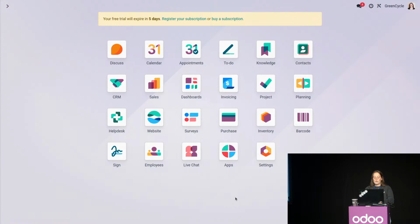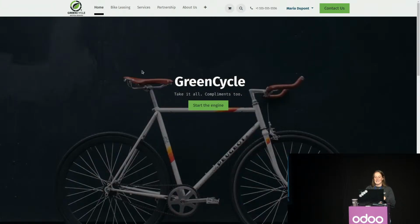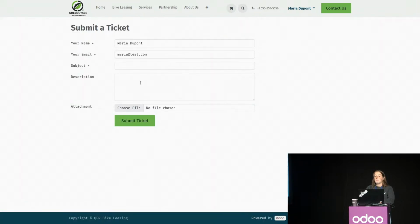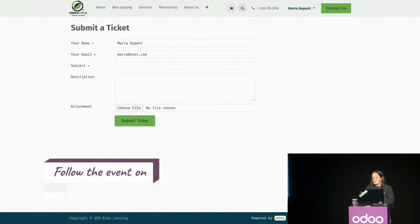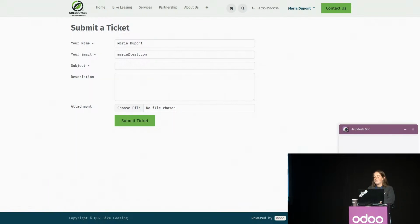Again, let's put ourselves into the shoes of Maria and fill in a ticket. Here in the different pages created, the module created the page Help. Here, not only will I be able to submit a ticket, maybe even add a document, for example, with my broken battery, but I can even enjoy chatbots. Chatbots make it easier for customers to find the right place on your website to find the information they need.